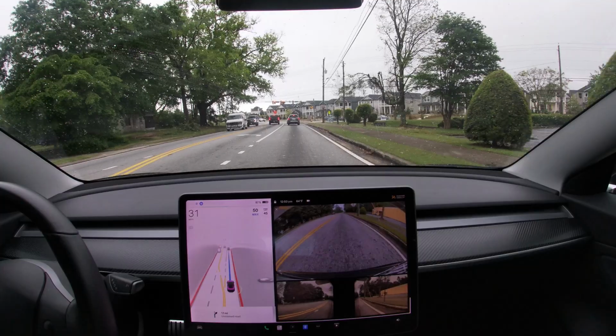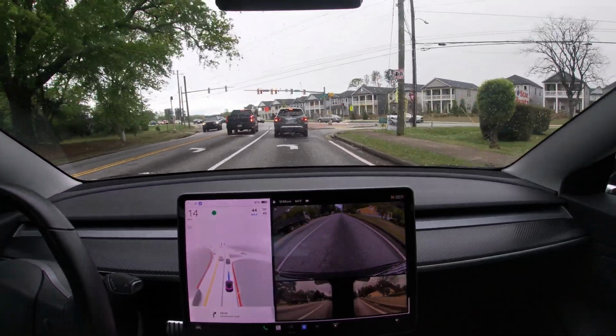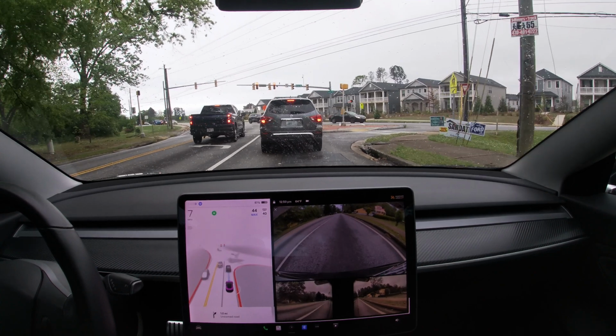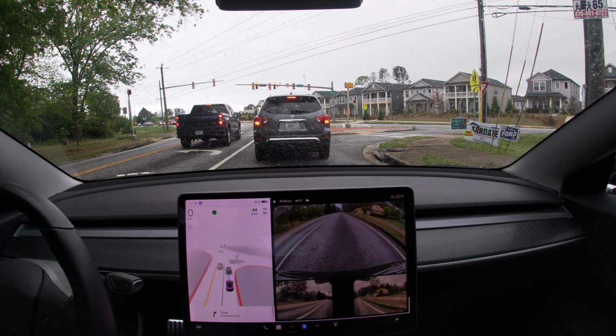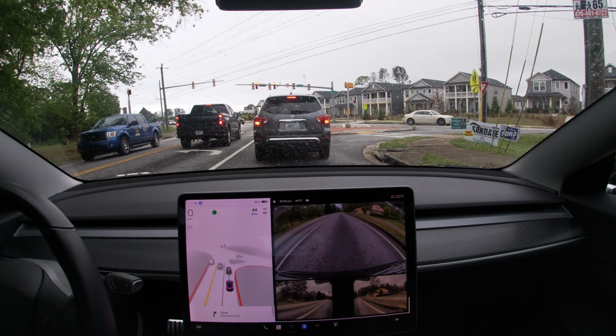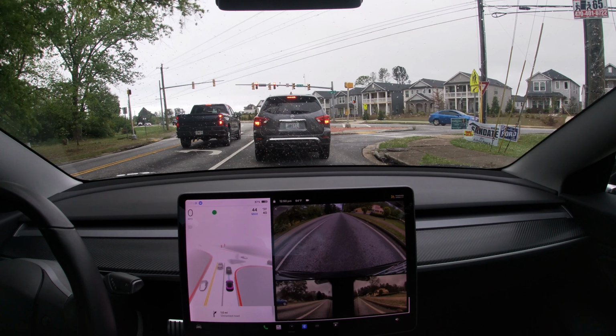Okay, so the second issue we tend to experience along this route is at this traffic light here. I'll say sometimes, it's not every time, but sometimes as the car is in the middle of the intersection, it will slow down. It wouldn't come to a stop, but it will slow down to the point that if there's any cars behind us, they start honking at us.